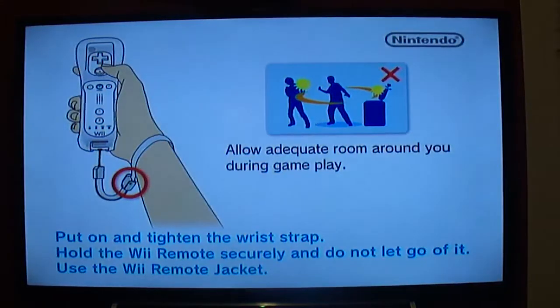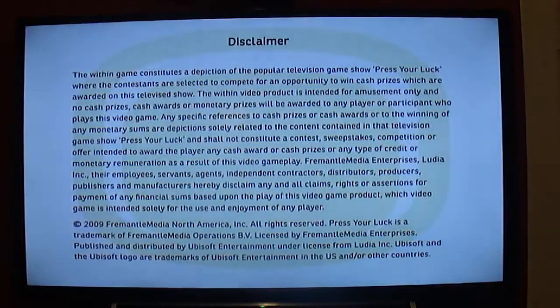Peeps, and welcome to game 2 of this all-new run of Press Your Luck 2010 edition on the Nintendo Wii, as part of the new Aubrey Scott Productions. So far in one game, I have racked up $14,725, and I would love to win more. Will I? Let's find out.